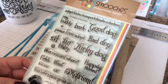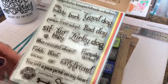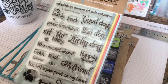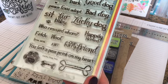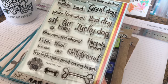And I do love Paper Smooches, but this set I had not seen, and I've been really missing my dog Bella because she's been staying with my mom so she could have a backyard and everything. We're going to get her in about a month. But I've been really, really missing her because she's my dog for sure. We adopted her from a shelter when she was a puppy, like 3 months old or something, and now she's 8.